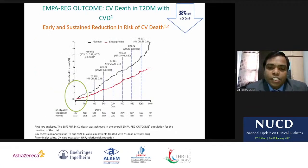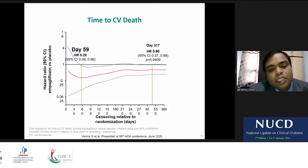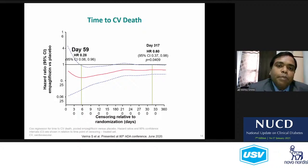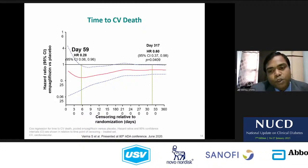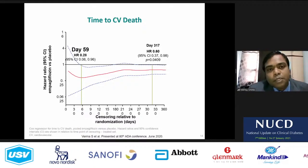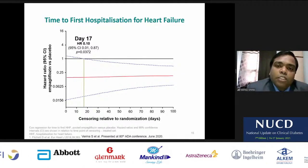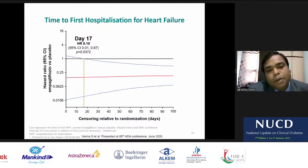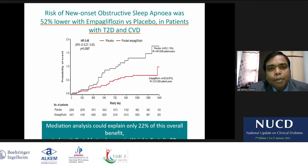There was early and sustained reduction in risk of CV death, and the benefit in time to CV death became significant as early as day 59. From day 59, the benefit started to appear when empagliflozin was used, and this prevailed over the whole treatment period. And from only day 17, the time to first hospitalization for heart failure became significant, with those receiving empagliflozin gaining benefit. And similarly, improvement in sleep apnea.